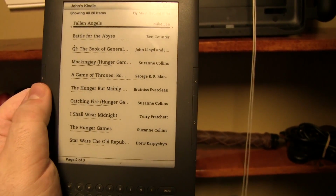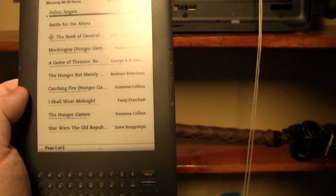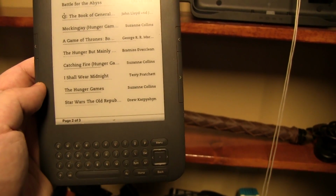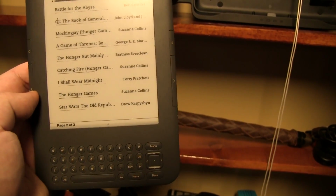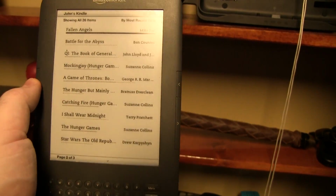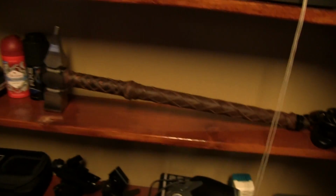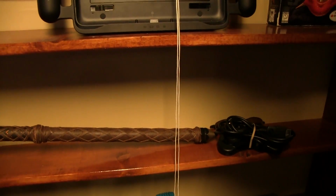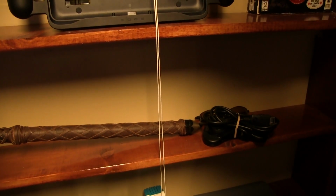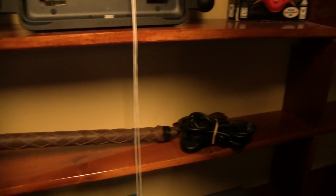I do have QI, the Book of General something or other, and the Hunger Games books, which I read like 2 years ago. I do have a couple of Terry Pratchett books on here, so I'm not entirely terrible. But for the most part, I'm awful. My Kindle is full of rubbish. I honestly think that's why people like Kindles, because they can read awful stuff like erotic novels and terrible translations and stupid novelizations without being judged by other people on the train. Pretty sure that's why.